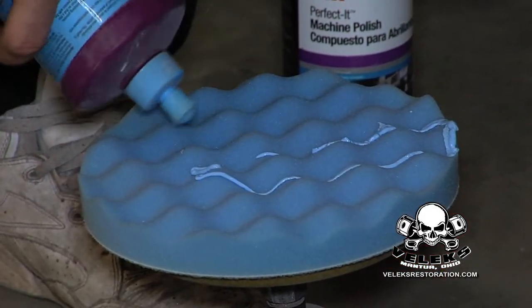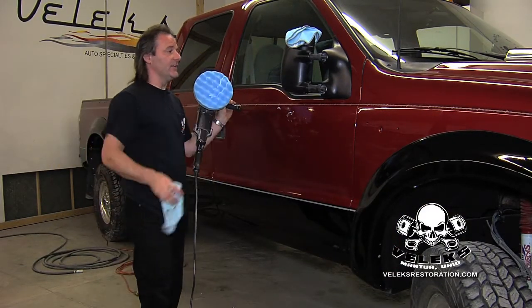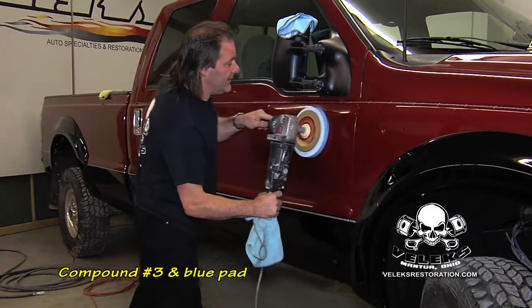This leaves a really nice greasy surface. This compound you do not have to go fully through. You buff it on, leave it a little hazy. Use a nice clean microfiber towel, wipe it out through, and it turns out beautiful.